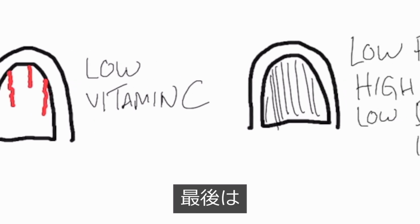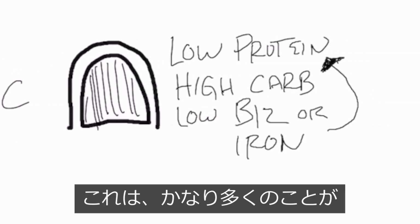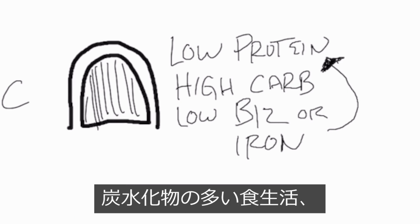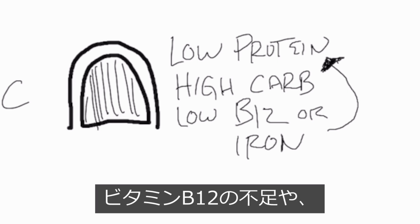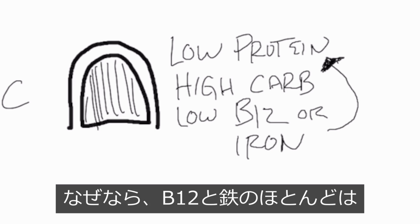In this last presentation, we have these vertical ridges. This could be quite a few things. It could be low protein, a high carb diet. It could be low B12 or low iron because you're not getting enough protein, because most B12 and iron comes from animal protein.